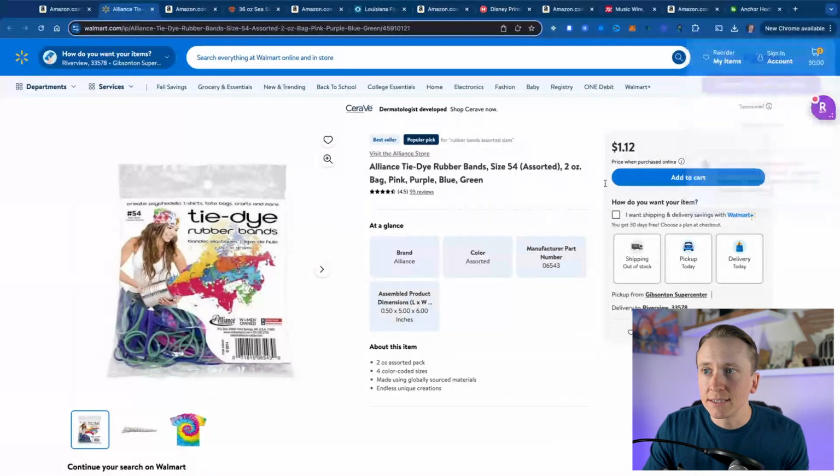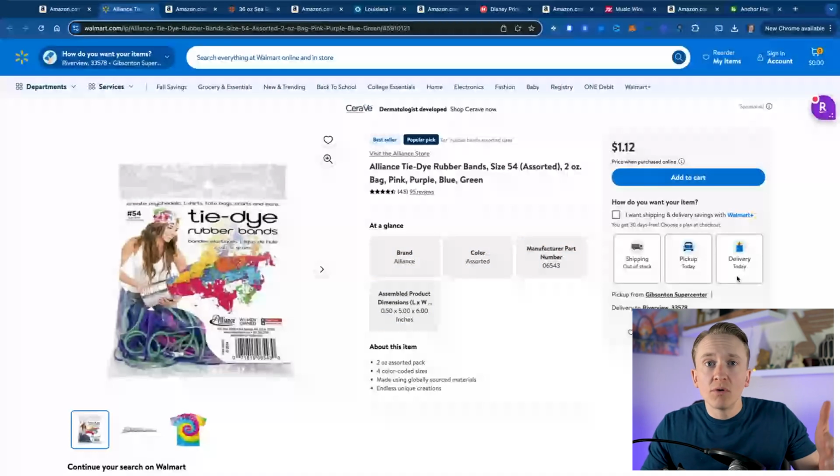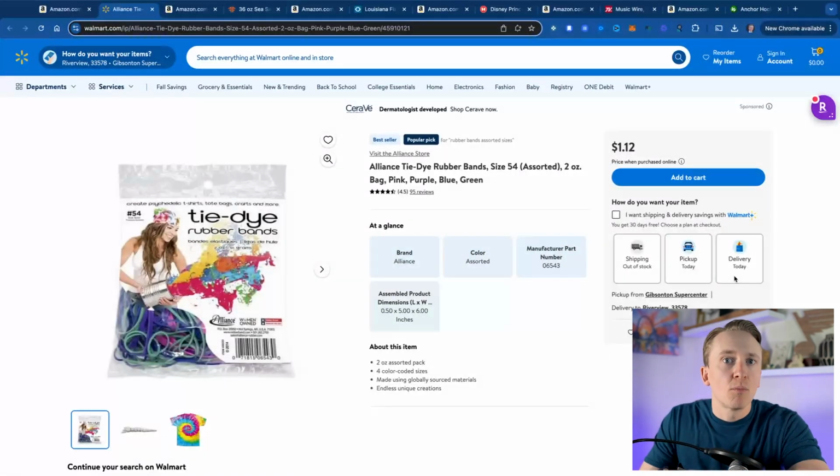So I'm going to hide this. This particular product is able to be picked up from Walmart. So if you want to do retail arbitrage, this is a great option, or you can have it delivered to your home, or even if you are overseas and you have a prep center in the United States and there's the ability to deliver from Walmart to that prep center, you can do these types of things as well.